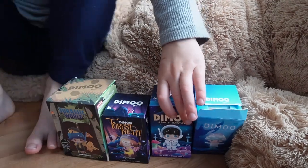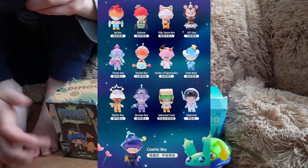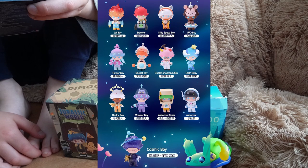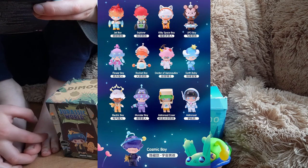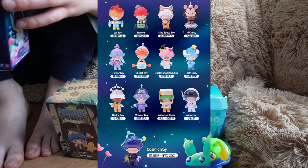I should open this one. Okay, here. I like all. You like all of them? Yeah, the space ones are really cool. I like them all too. I have some of them already.